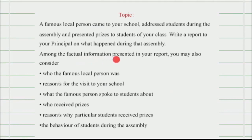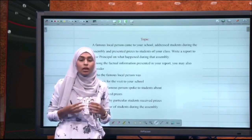Among the factual information presented in your report, you may also consider who the famous local person was, reason or reasons for the visit to your school, what the famous person spoke to students about, who received prizes, reason or reasons why particular students received prizes, the behavior of students during the assembly, right? So you're required to write about the appearance of a famous local person at your school.